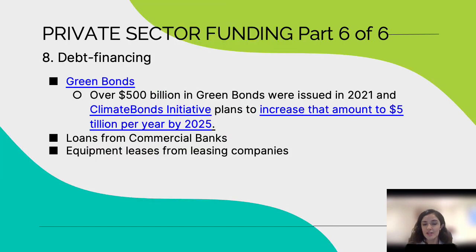There are a wide range of debt financing options. Shown on this slide are three main options to consider. As Paul mentioned in his presentation, green bonds are a substantial source of debt financing. For example, there were over $500 billion of these types of bonds issued in 2021, and Climate Bonds Initiative are helping to grow that number to $5 trillion per year by 2025. In addition, there is substantial debt financing available from commercial banks and leasing companies.